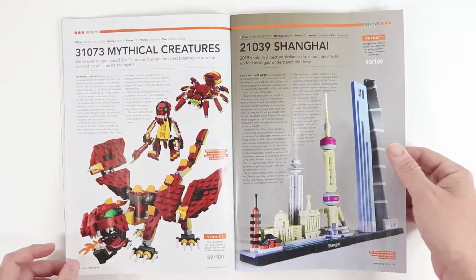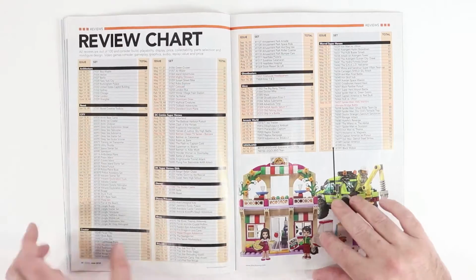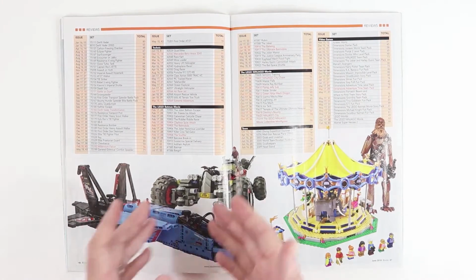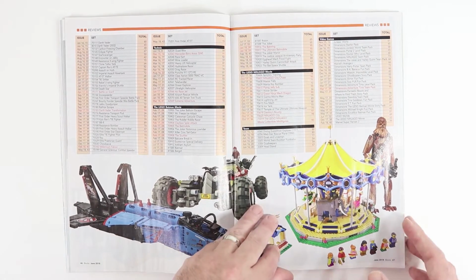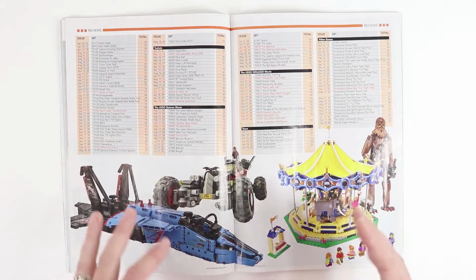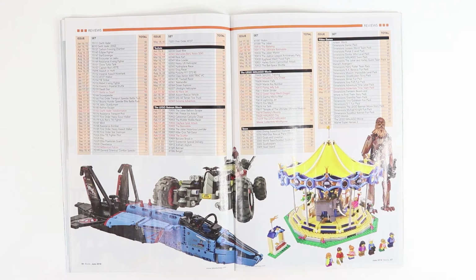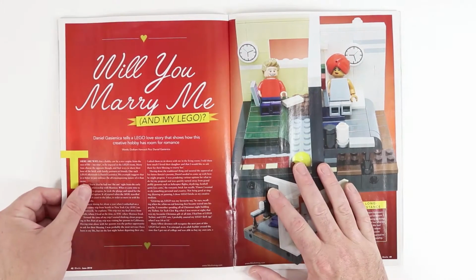As usual, we've got a bunch of other reviews here in the center of the magazine. I like this spread. I don't know why, just these are sets that I've built, and there's something about when you see pictures of sets that you built, or when you get to experience in some new way a set that you've built versus a set that you haven't built. There's just a clear tie to nostalgia when it comes to LEGO sets and the ones you've experienced through building and the difference between the ones you haven't.